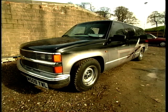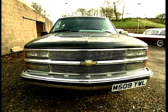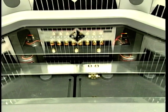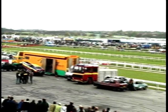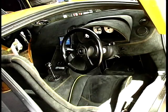Coming up this week, we've got all this. In this week's travelogue of modified motors, this big mother could be more of a powerhouse than, dare I say it, the Powerhouse itself. There you go, I said it. And we're foolishly let out to cast an eye over the Don of all shows. Yes, that's right, stand by for the Doncaster Show.